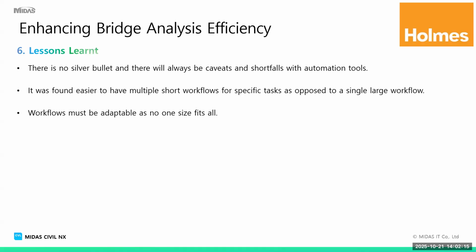Like I said, there's no one size fits all. No site is the same. No structure is the same. The constraints at each site are different. So we must make sure that we design these workflows, and whatever we do, to be adaptable, for someone else to be able to change it.